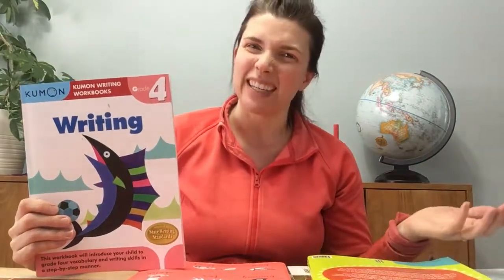And then for writing, we've just started this. I was having them do a little book, which maybe you did in elementary as well, where you drew a picture and then you would write some sentences at the bottom. Well, he didn't really like that. He loved the drawing part, but the writing part he didn't really like. So we're trying this. This is by Kumon.